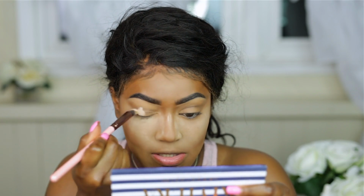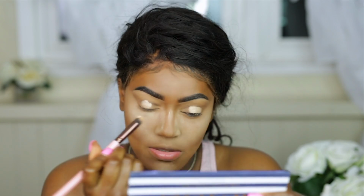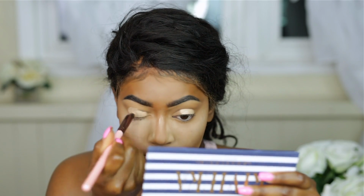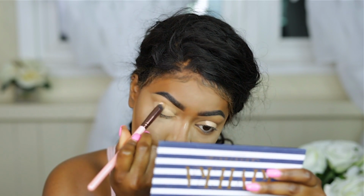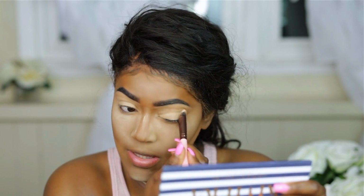I'm actually going to prime my eyelids first with the Pat McGrath Louise base in number 2. I'm just going to add this to my eyelid. I have concealer on my eyelid right now, but I like to do some priming also. And I'm just going to dab that up toward my brow bone. Like this. This is definitely the best eyeshadow primer that I own. I love it so much.